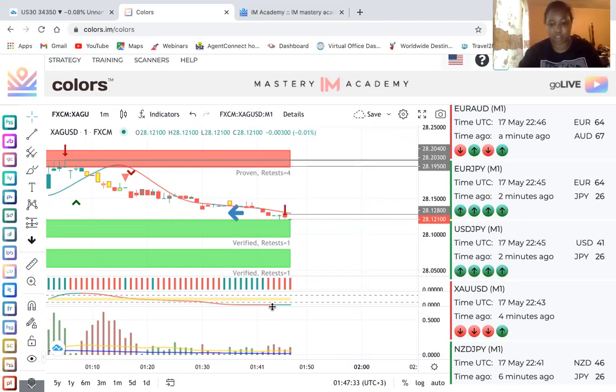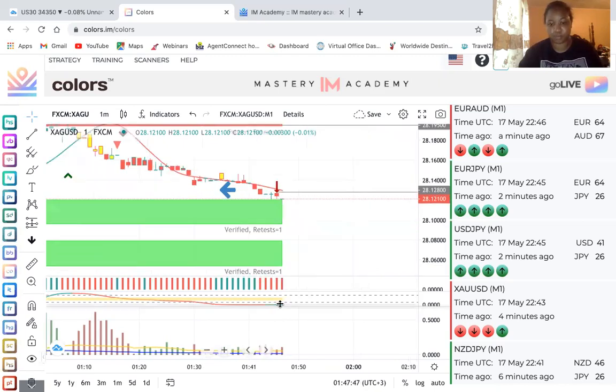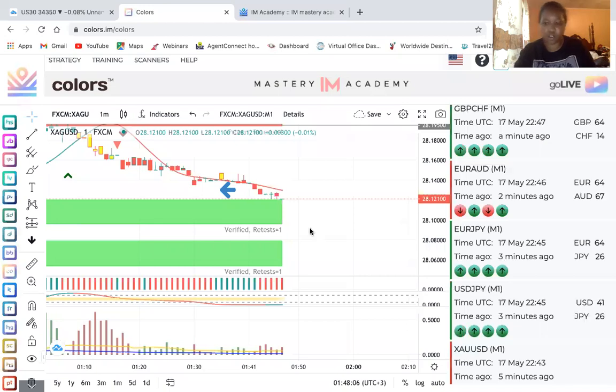This EMA is turning green. We're waiting for the green volume bar, the green arrow, the triangle, and this to turn green, and we go for a buy. So basically it's all green or all red in the boxes. So no box, no trade. No box, no trade, guys.